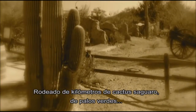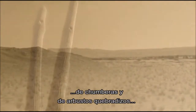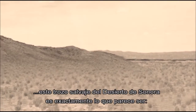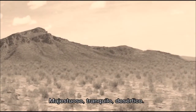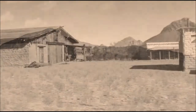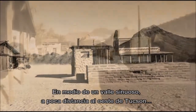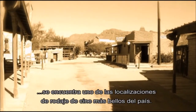Surrounded by miles and miles of saguaro cactus, palo verde trees, prickly pear, and brittle bush, this wild stretch of the Sonoran Desert is exactly what it appears to be: majestic, tranquil, desolate. In the midst of a rolling valley within a short distance west of Tucson, Arizona, lies one of the finest filming locations in the country.